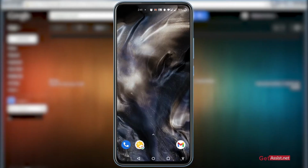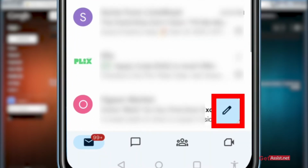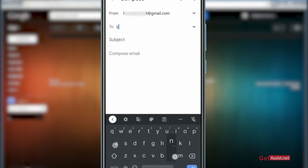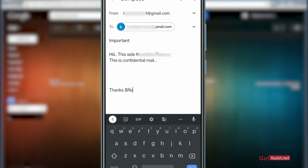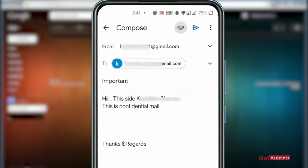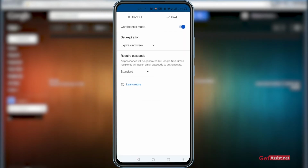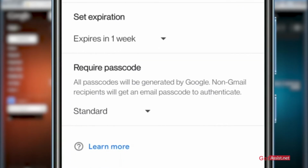Open the Gmail application on your device and then tap Compose in the Gmail app. Write the email, and then in the top right corner, click on Confidential mode. Now set an expiration date, passcode and other controls which apply to the message text and attachments.